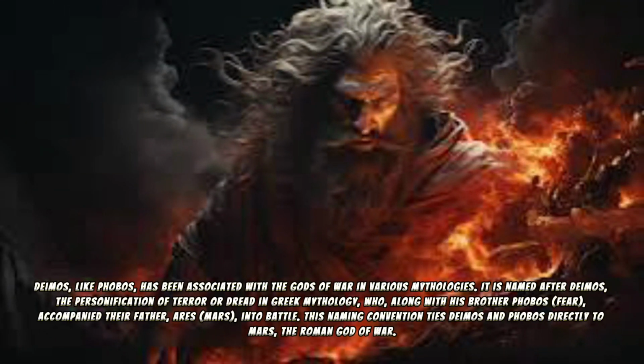Deimos, like Phobos, has been associated with the gods of war in various mythologies. It is named after Deimos, the personification of terror or dread in Greek mythology, who, along with his brother Phobos, fear, accompanied their father, Ares, Mars, into battle. This naming convention ties Deimos and Phobos directly to Mars, the Roman god of war.